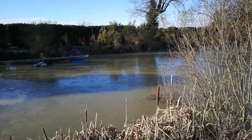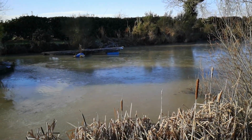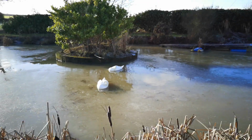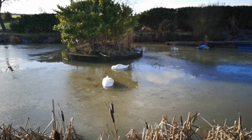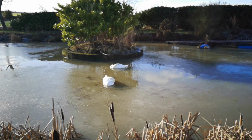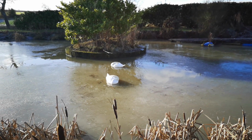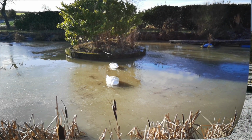Ooh, look at this really cold pond, all iced over. And if we're really quiet, let's just look over here. And there are two swans fast asleep. Can you see their heads just tucked into the warmth of their feathers that is drifting on the pond, going round and round, having a little snooze. I wonder what swans dream about. How peaceful are they?